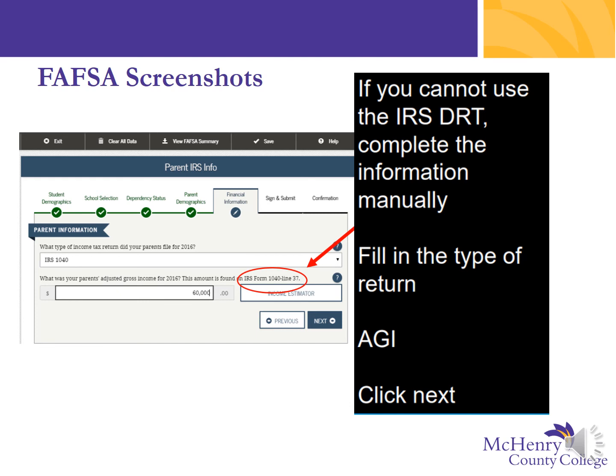There are times where the IRS data retrieval will not work for individuals. There's a number of reasons why that might not work. What's important for you to know, though, is you can enter your tax information manually. Be sure to have the correct tax year tax return out right in front of you, and you're going to see it's going to ask you what type of tax return did you file. And after you put in, for example, IRS 1040, it will calculate the following questions to reflect the IRS 1040.